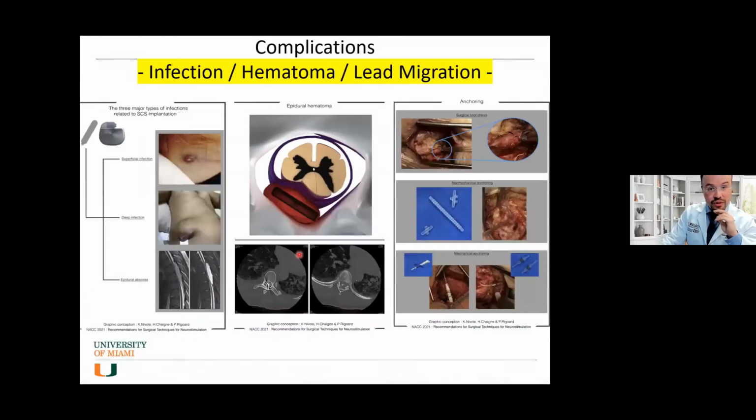Okay, so not everything is beautiful, of course. There are complications related to this procedure as any other. So infections could happen. Typically, it's reported under 5%. Centers struggle to have under 2% complete infection rate. It can be superficial, can be deeper, or even an epidural abscess where the entire system needs to be removed.